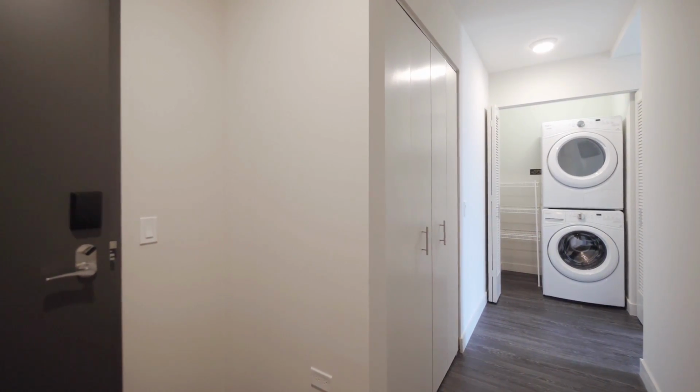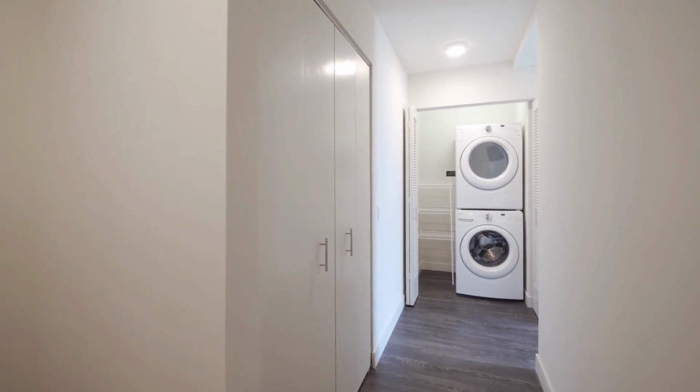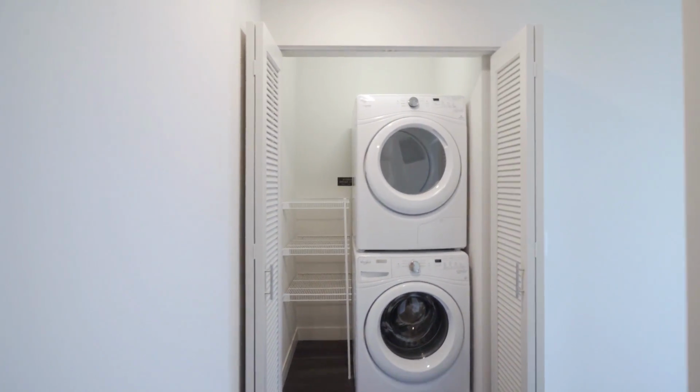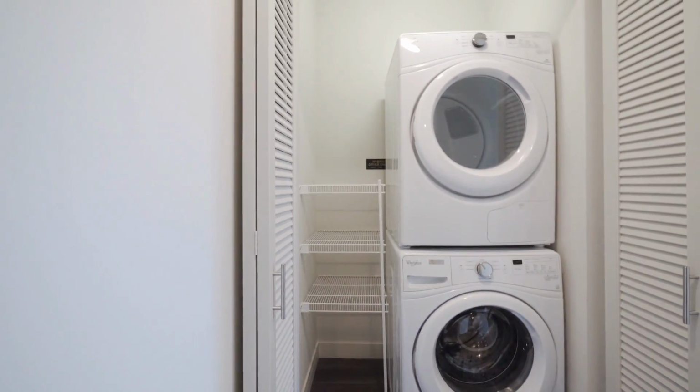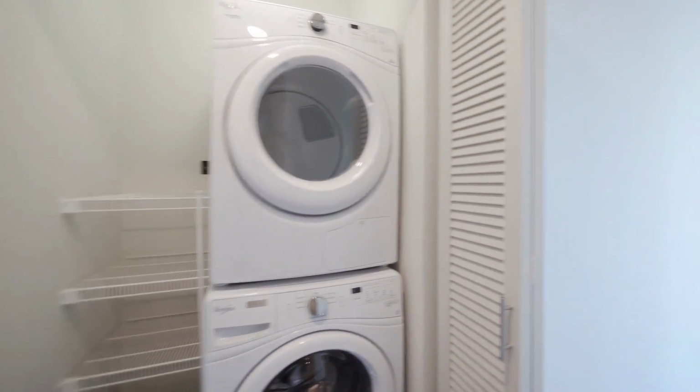Foyer is wide enough to accommodate a hall console table or another piece of furniture. Coat closet off to the left. Stacked, front-loading, full-size washer-dryer with space in the laundry area for shelving. Something you don't always find.